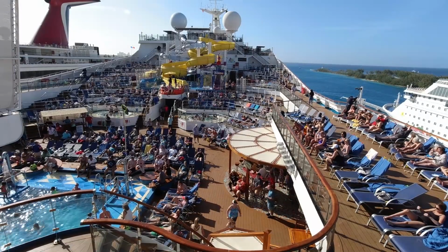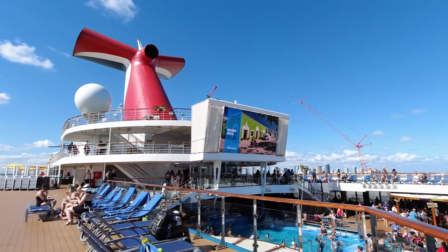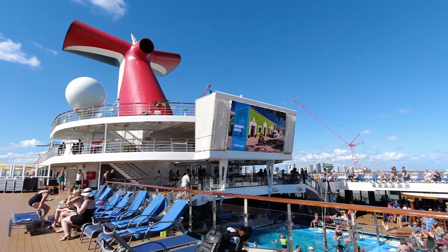There are plenty of seating options to relax and soak up the sun during the day, or grab some popcorn for dine-in movies at the Seaside Theater once the sun goes down.